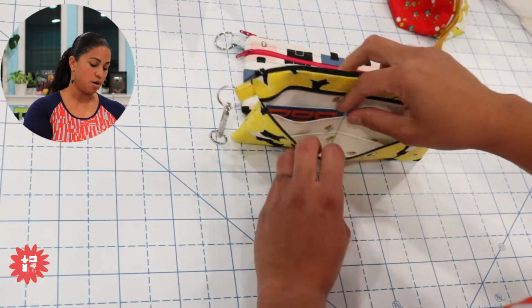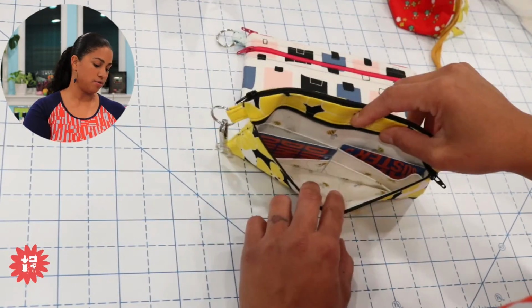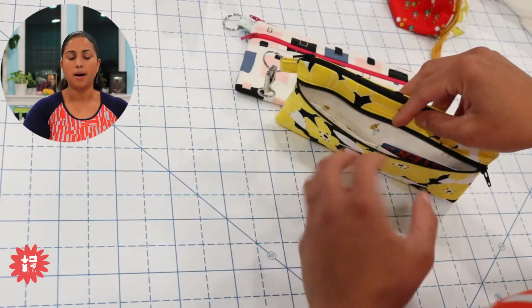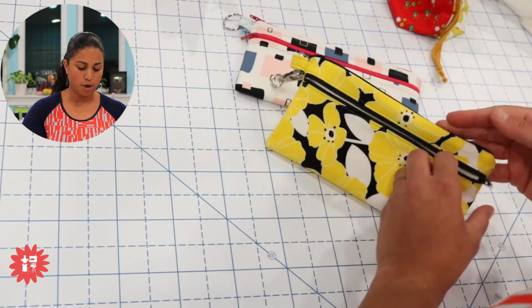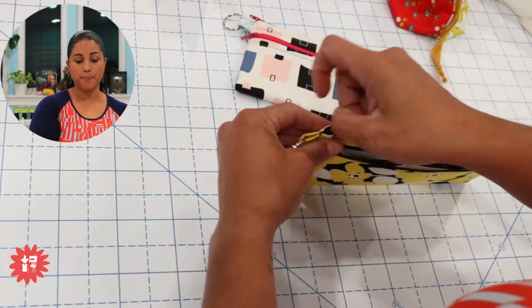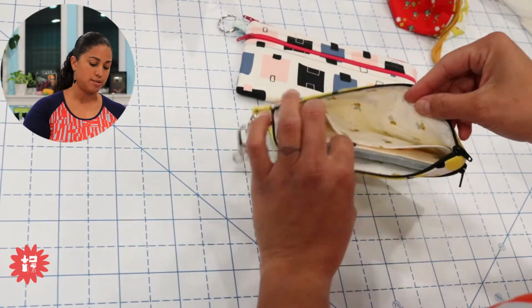So there are 2 cards there, and then of course there are 2 slots for the cards further down. So 4 of them there. And then you still have a full pocket, so you could put a couple of other little flat small things in there. And then the top pocket, another zippered pocket, has a partition down the middle.